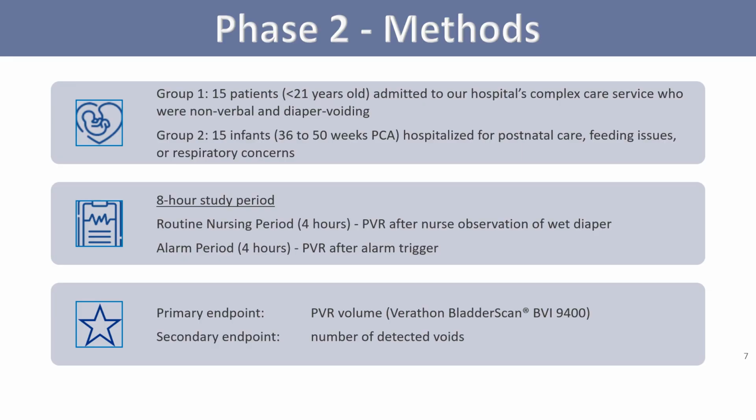For 4 hours, there was a routine nursing period where PVR was obtained after nurse observation of wet diaper, and for another 4 hours, there was an alarm period where PVR was obtained after alarm trigger. Our primary endpoint was PVR volume as measured by our bladder scanner, and our secondary endpoint was the number of detected voids.